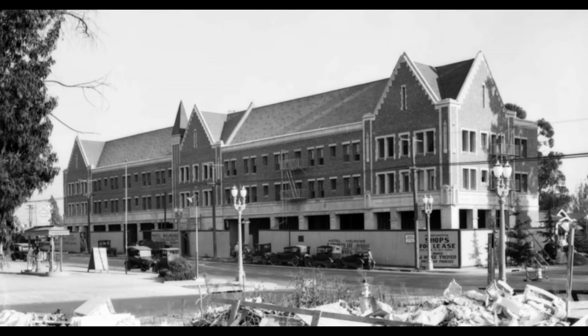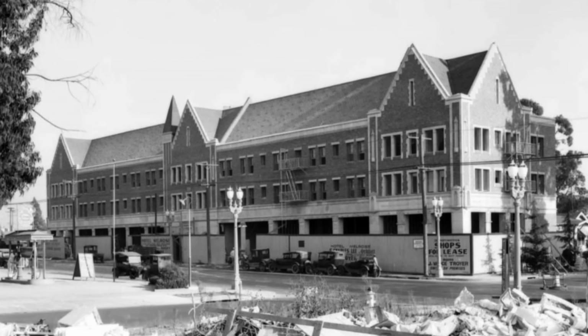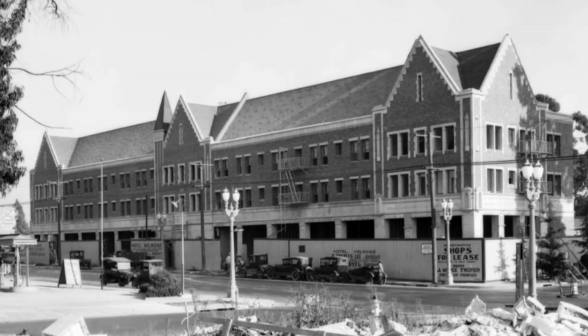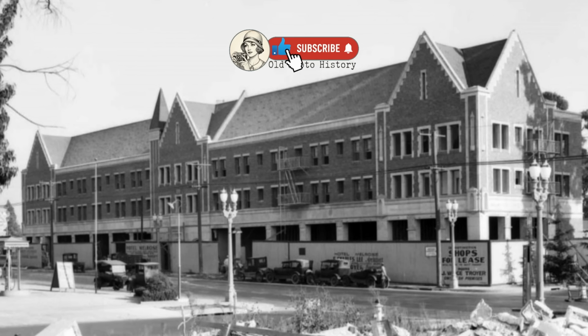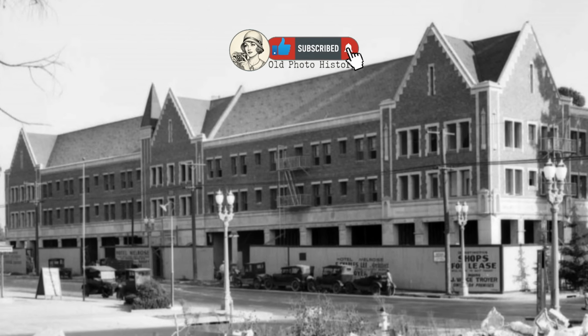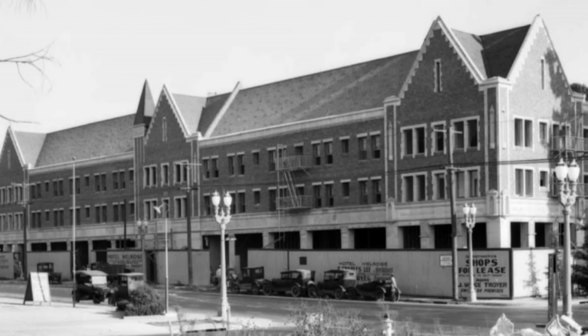Witness the birth of a landmark in 1927, the Melrose Hotel under construction at Wilton Place and Melrose Avenue. Designed by the renowned S. Charles Lee, this historic building was also known as the Melrose Arms and later the Monte Cristo Island Apartments. Throughout its long history, it served as both a hotel and residences, with bustling commercial shops lining the first floor, a true architectural staple of Hollywood's growth.